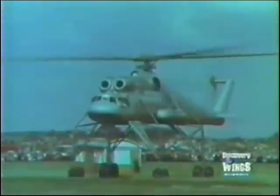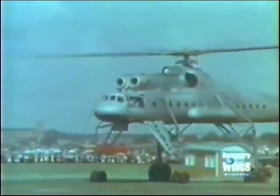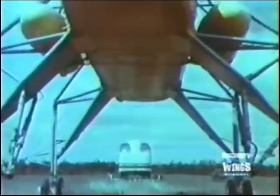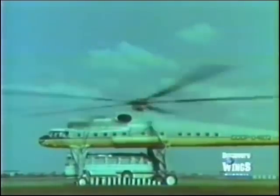It also had a system of interchangeable wheeled cargo platforms to support the load. In this case, a bus is sitting on one of the cargo platforms. The helicopter taxis over the top, and the platform is attached to the landing gear of the helicopter by built-in hydraulic fasteners.